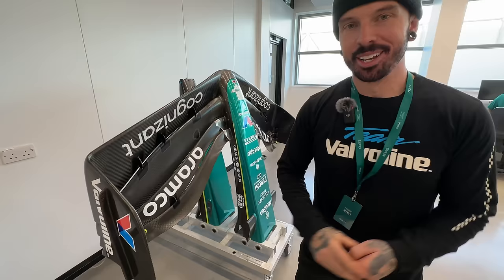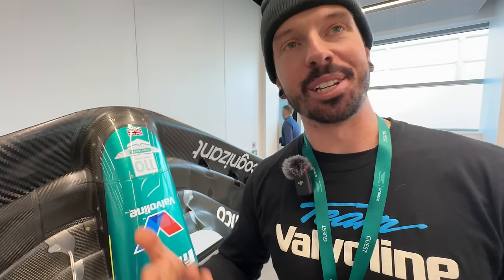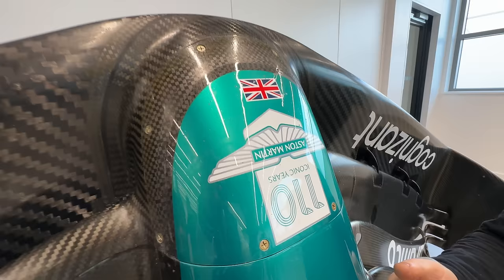We were there. So this is last year's front wing, front splitter. Massive piece here. But of course we're here because of Valvoline, Team Valvoline. That's why we're here, and that's why we get to do all this crazy stuff. You would have seen as well, we've come in the Aston Martin Vantage. And now we're Team Valvoline as well. It's a match made in heaven.